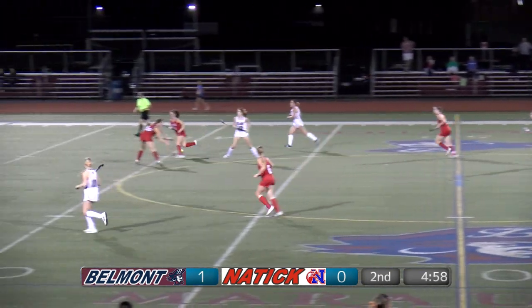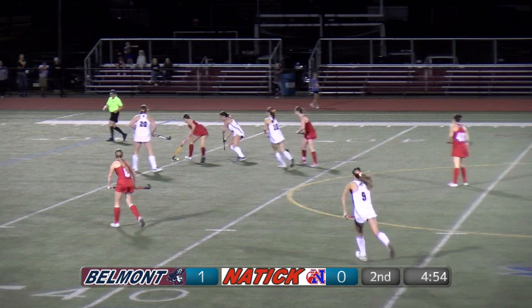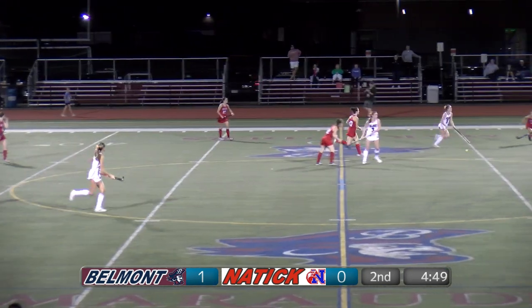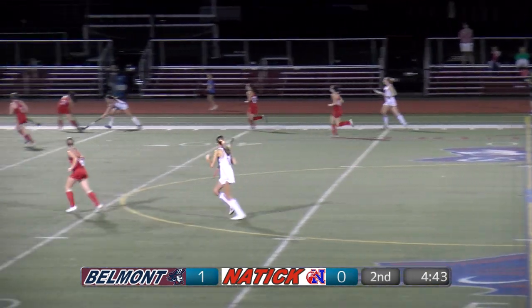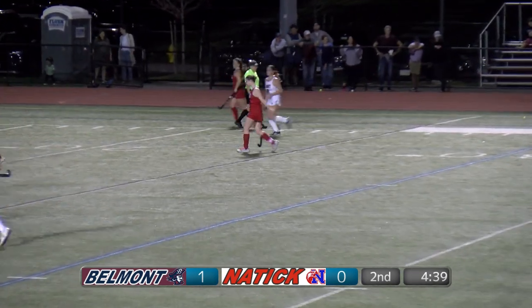Big ball by McKenzie. Run it. Let's go. Gigi's defending over there. Get it cleanly at midfield. Good job, Neve. Neve steps in there and takes that ball back. Ball down the sideline to Mia. That'll be Belmont ball off of number 7 for Natick.